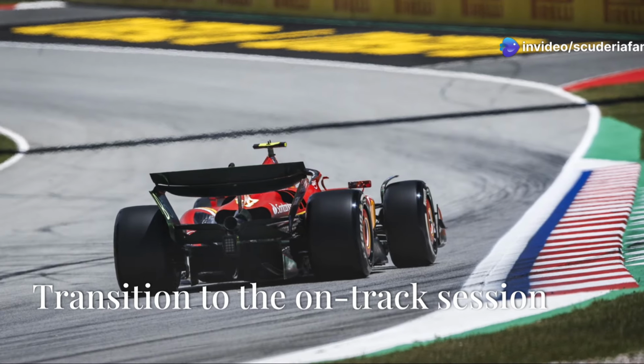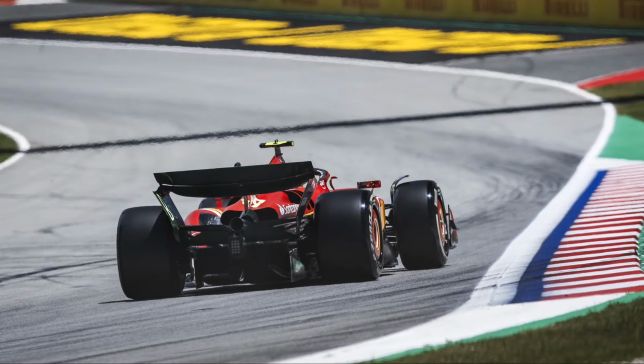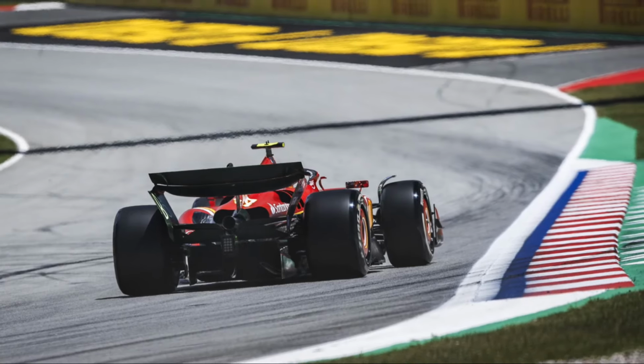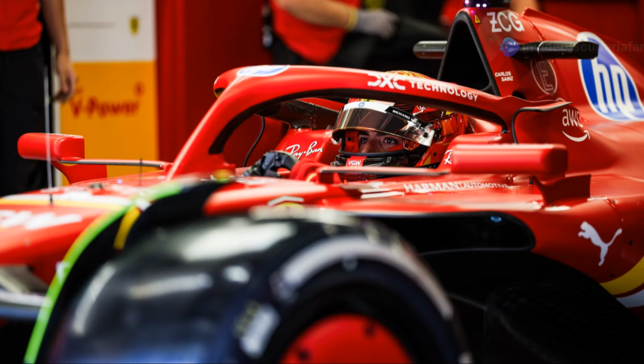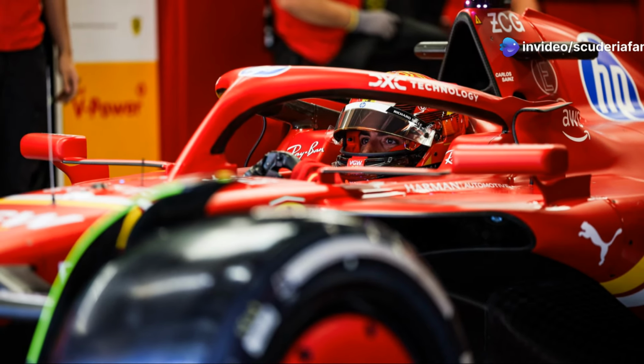Without further ado, let's jump into the SF24 cars for this on-track session, which will provide the first feedback on the quality of the work done at the factory. Before diving into the usual onboard coverage of the Maranello cars, let's take a look at the weather conditions.